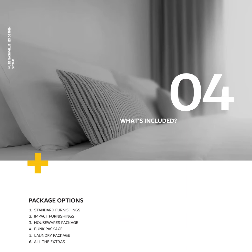These will include standard furnishings, impact furnishings, which are going to be just a notch or two above standard furnishings, houseware packages, bunk packages, laundry packages, and all the extras. These are basically being provided in an a la carte type fashion, so you can pick and choose what's going to work best for you, your investment, and your renters.